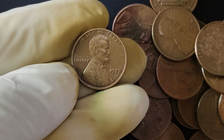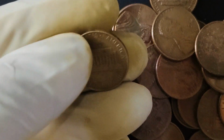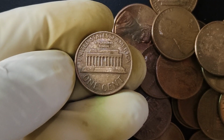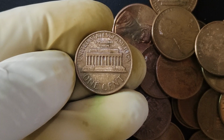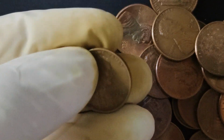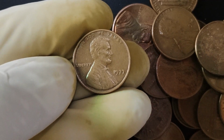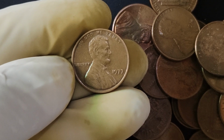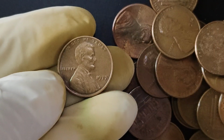The value of these coins is driven by a combination of rarity, collector demand, and the condition of the coin. As more collectors seek out these rare pennies, the market value continues to rise. So, if you have a 1977 penny lying around, it might be worth taking a closer look. Who knows? You could be sitting on a small fortune.